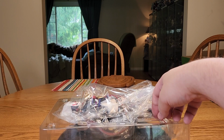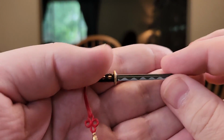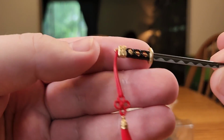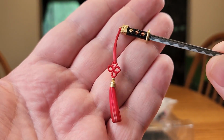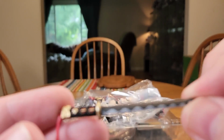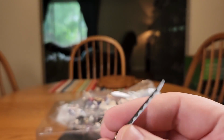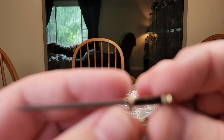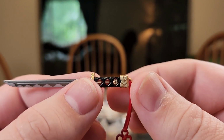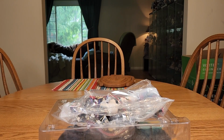Next we'll pull out her bayonet. So it's like a short sword. It's pretty long, really. There's the handle. It's got the tassel hanging off of it. Lots of grappling detail on the handle. And you got the little lines from how it was made. So that's nice. There is a little peg hole on the top where it attaches to her rifle. So yeah, nice little bayonet.